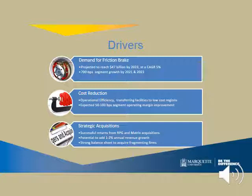Now I'll move on to my second driver, cost reduction. To expand future operating margins, ITT is implementing initiatives to improve their shop floor management, increase critical equipment efficiencies, and redesign their capital-intensive products. They're also transferring facilities from high-cost regions like Europe to Mexico and China. These efforts are expected to increase annual operating margin between 50 to 100 basis points in all three segments. These initiatives would also position ITT to capture additional incremental revenue.